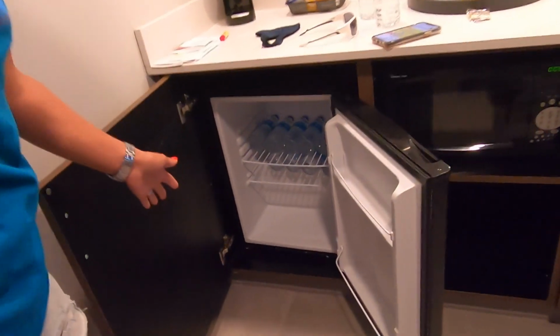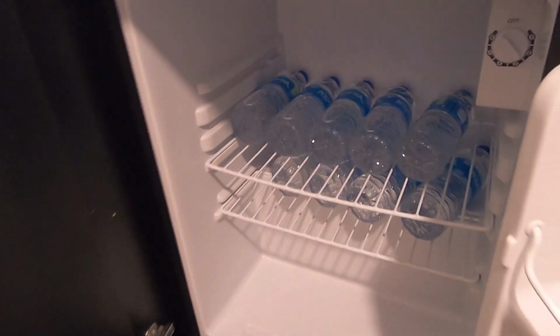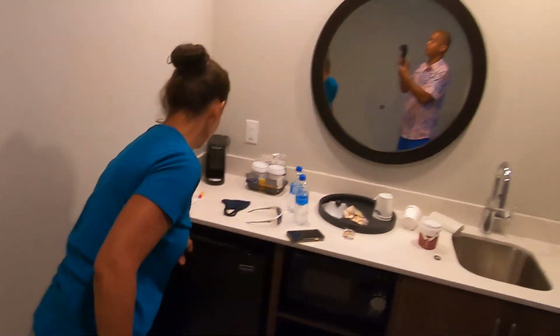And then our water that we bought. We're probably going to leave it in there because we're not going to drink all that. But yeah. Leave it for somebody.